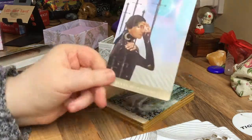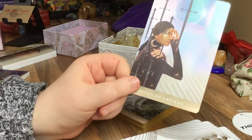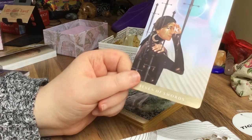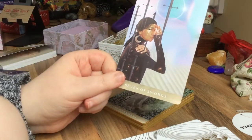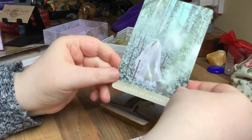Seven of Swords. This is where you're always looking behind at what you've accomplished and not looking forward. So she looks like she's mournful of all the things she's achieved, but she doesn't know where she's going, so she's in like this desert of the unknown. I like it. I love it. Very, very straightforward. Eight of Swords.